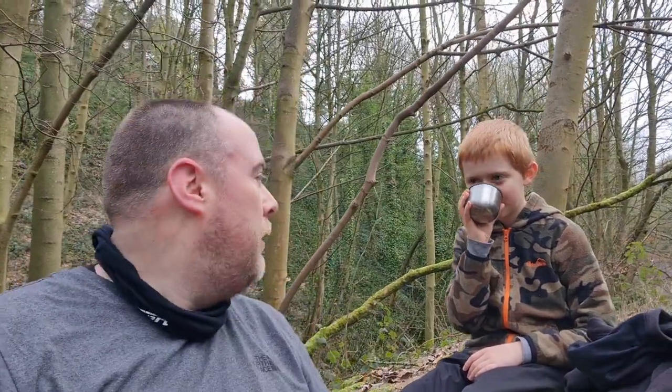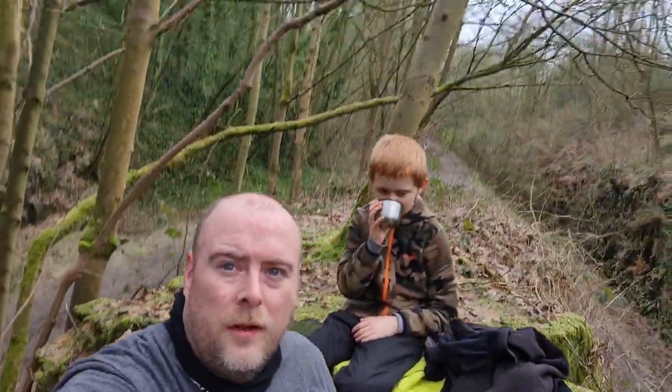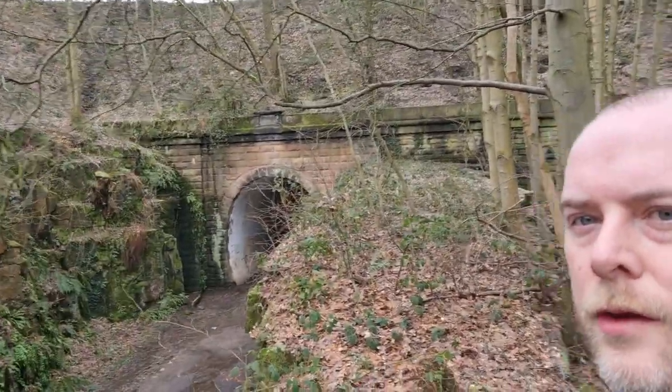So we're back out of both tunnels now. We've had a nice little walk, haven't we, Oliver? Yeah. We're just having a little hot pot of tea. We've elevated ourselves up above both sides, so we're looking down. And as I say, if we swing this way, there's the old tunnel, and there's the new one. So we're just sat above both at the moment.